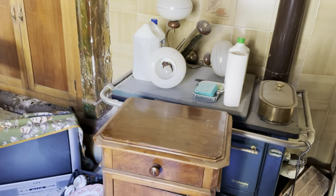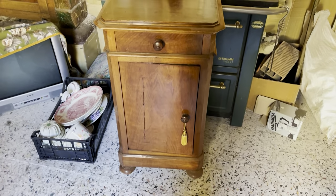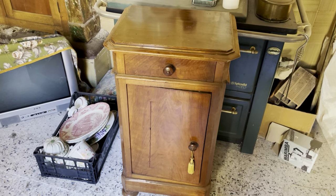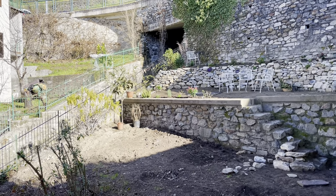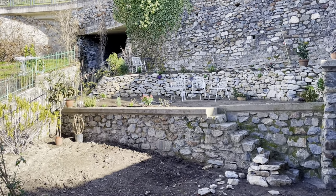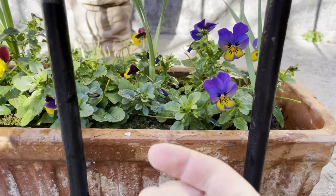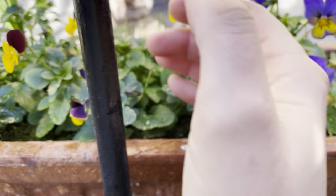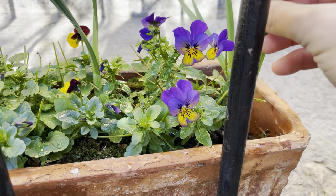Okay. I think this little bedside table can go temporarily there, as we can put toilet paper and things inside and use it there, and it is really pretty. So I think it is moving there. Look how much sun we have on the terrace. Oh, this is so good. And on the porch, in this planter, we have very happy pansies. Also the daffodils, which I don't think will be blooming. They're really thin. Look at them.